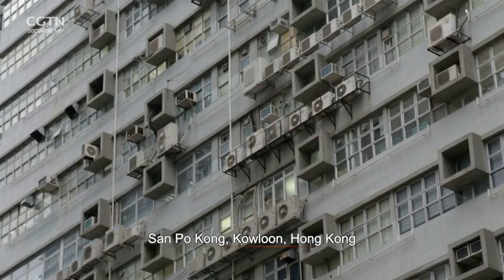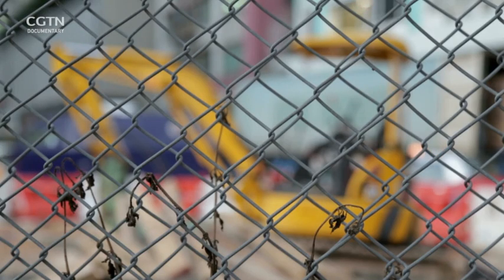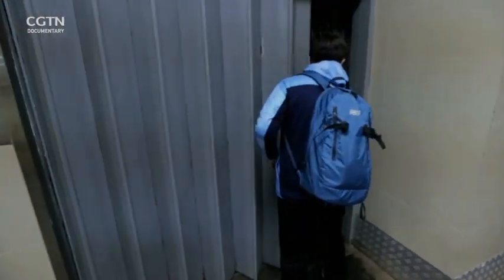Sanpo Kong is an industrial area in Hong Kong's Kowloon district. Rents are relatively cheap here. Among units that were built to be used as factories or warehouses, many are lent out as artist studios.